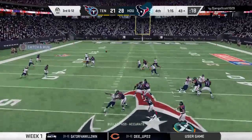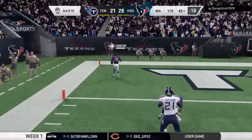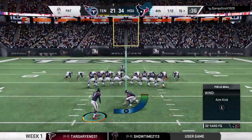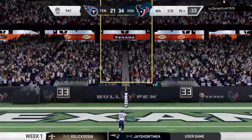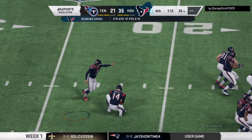Now Watson. And he's got the completion to Hopkins. Touchdown, Houston. DeAndre Hopkins, 43 yards. And the Texans push further out in front. Well, it'd be real easy to say that they are firmly in control right now, but I'm looking at your face and I'm thinking I've got to be careful with that.